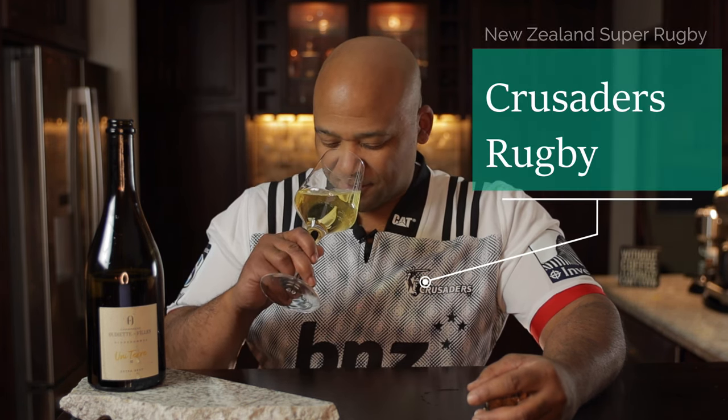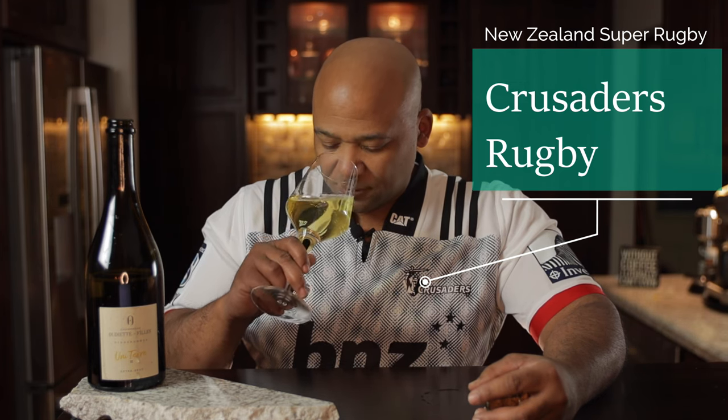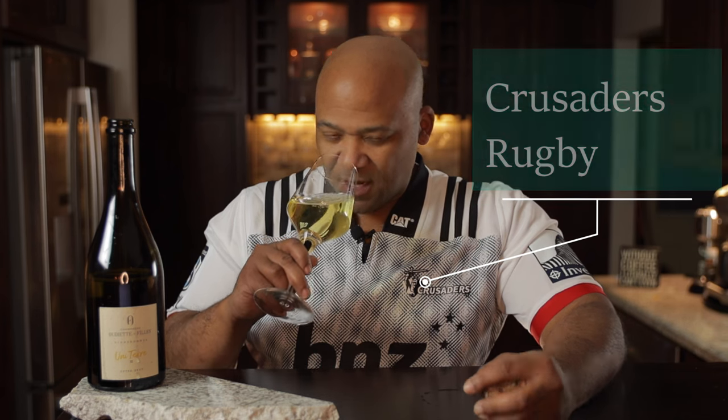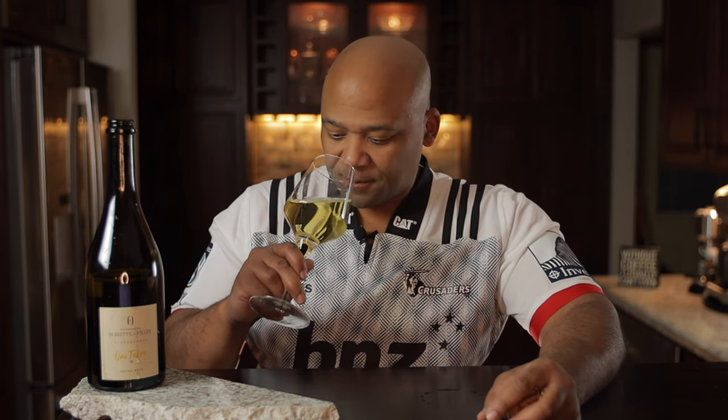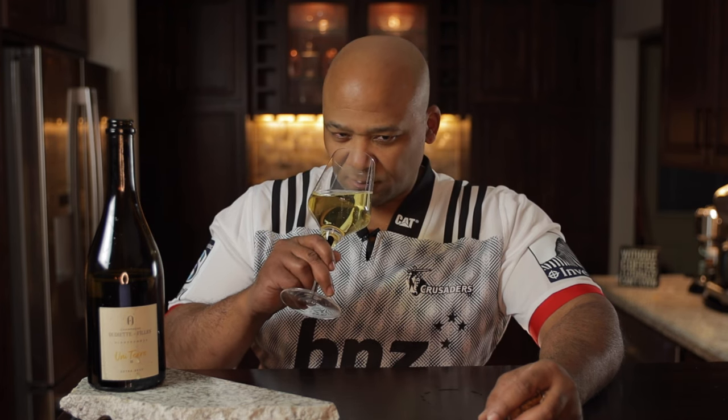oh, it's there. Oh my God, it's there. I'm getting the chalkiness. A little bit of flintiness, which I like. It is crisp, but it's so soft. Oh my goodness, you can smell the barrel aging. You can smell the oak. This was aged for 10 months in an oak barrel, and you can smell that, and it is there. Here we go.